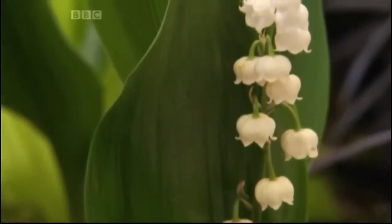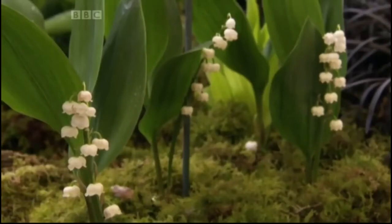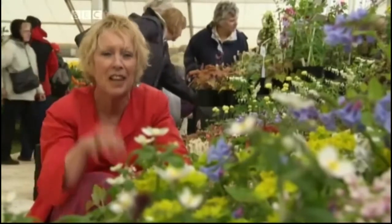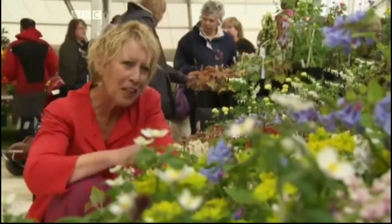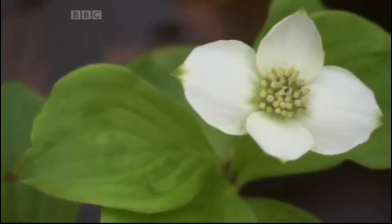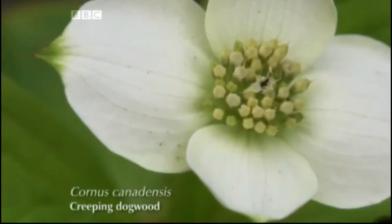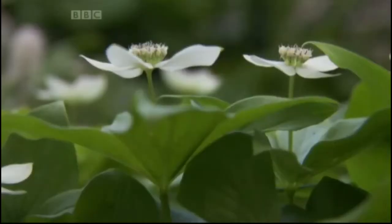Just as the trees are coming into leaf, it's a time when woodland plants are at their very best. Now, most of us have got a bit of shade in our gardens, and these plants are ideal in that kind of situation. And there's one here that is just so beautiful. It's Cornus canadensis, so called because it's from Canada, where it carpets woodland. It's a very easy plant to grow, providing you've got slightly acidic conditions.